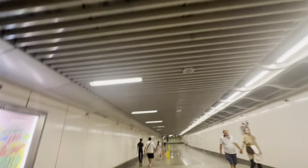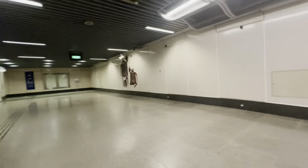This is a long ass walk on the pass, to from exit B. That is a really long ass walk, not gonna lie. Okay, I'm gonna walk all the way and then take the lift, then come back out. Oh shit.